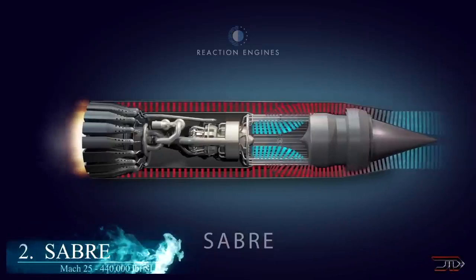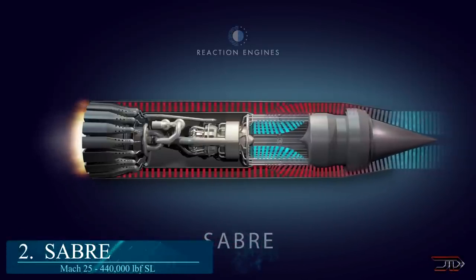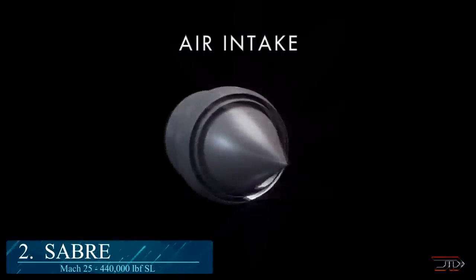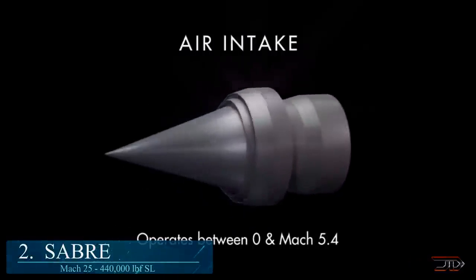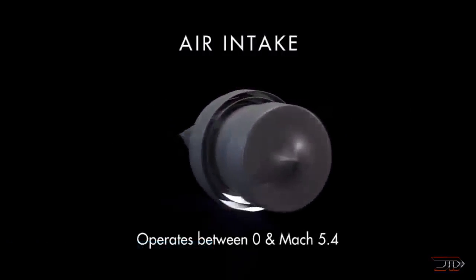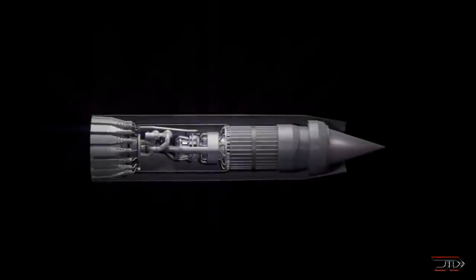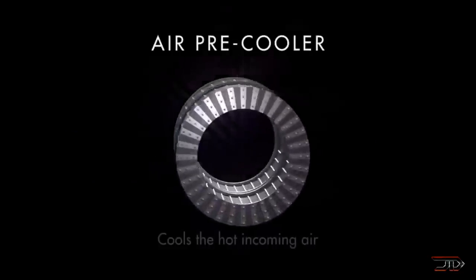We move on and look at one of the most important engines being developed right now, which is titled the Sabre. Now, this engine works like a conventional jet engine up to Mach 5. And then it switches to a rocket mode to achieve Mach 25 or low Earth orbit. It's also 100% reusable, so it can be used on a spaceplane multiple times a day.